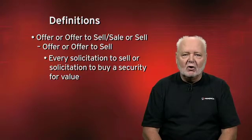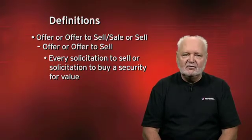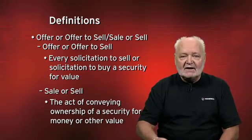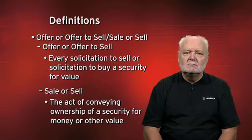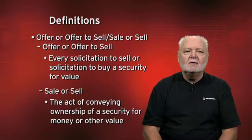Well, an offer or offer to sell would be a solicitation to sell or solicitation to buy a security for value. What is a sale? Well, that's where we have the act of conveying ownership of a security for money or other value. Now, we're going to explore offer and sale in a bit more detail later.